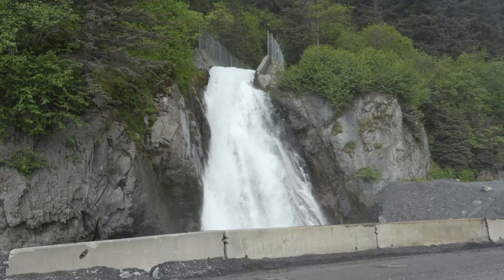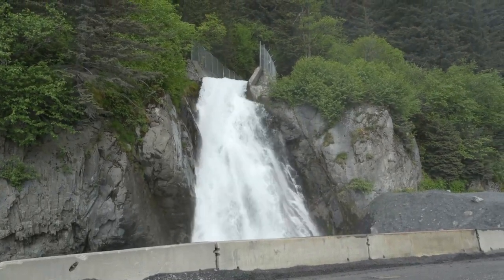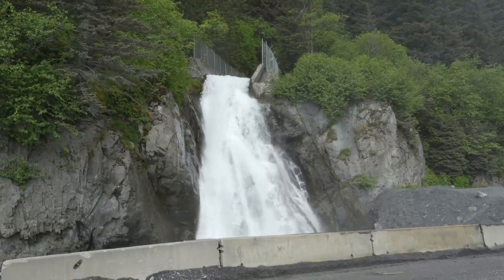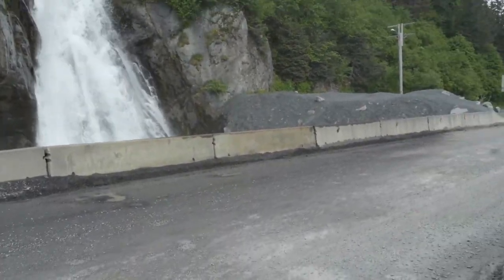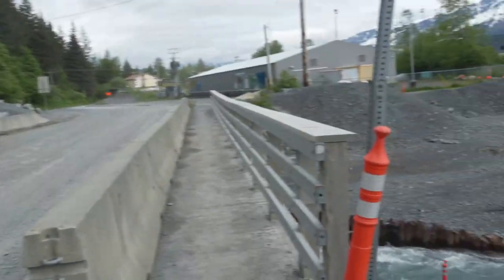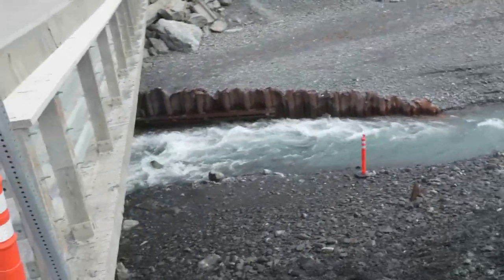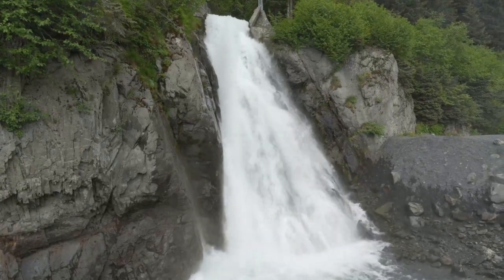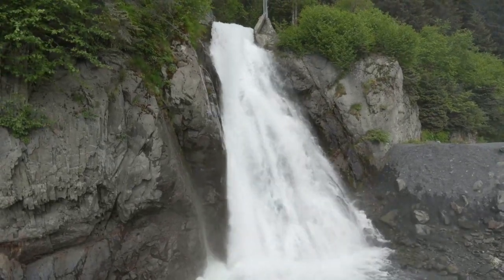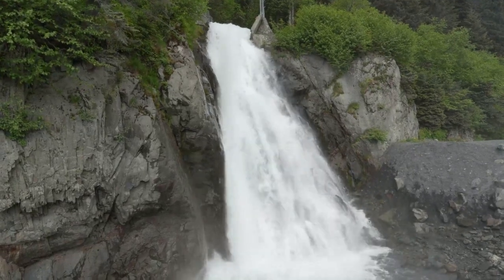I don't know if this roadside falls has a name, I'm sure it does. We were just driving by and caught it here. It comes under the road, which is under construction here, comes under the road, and then comes out here. Just love the sound of it. Have to record sometimes just to catch the sound.